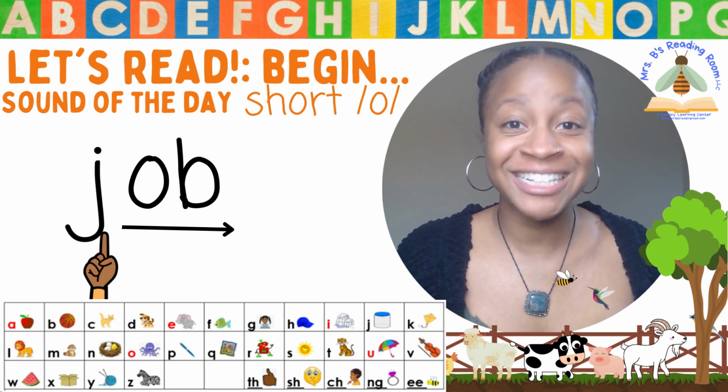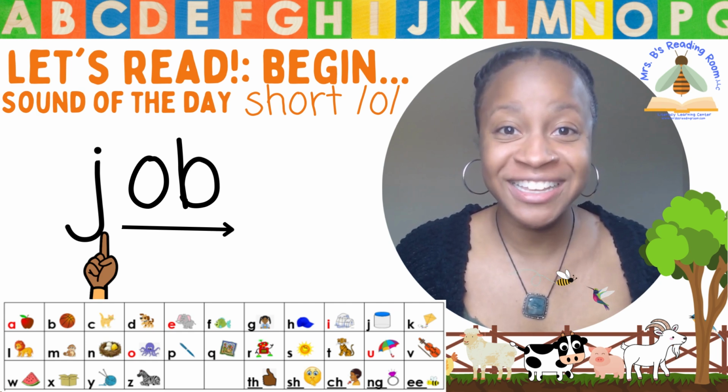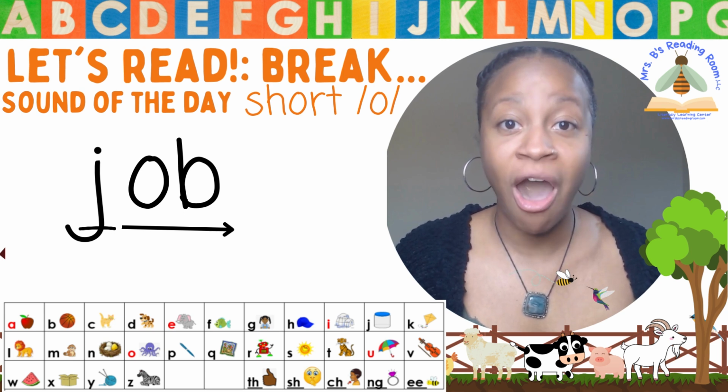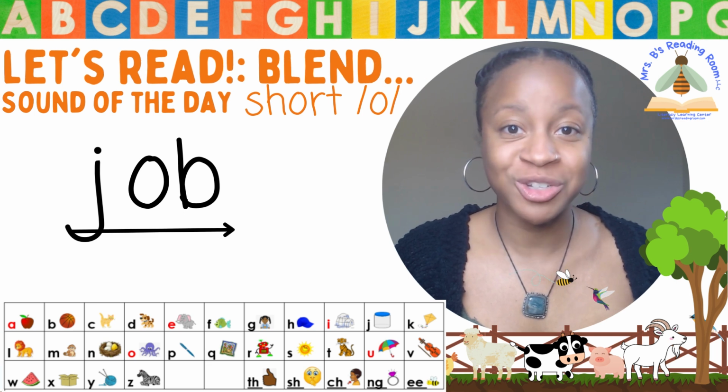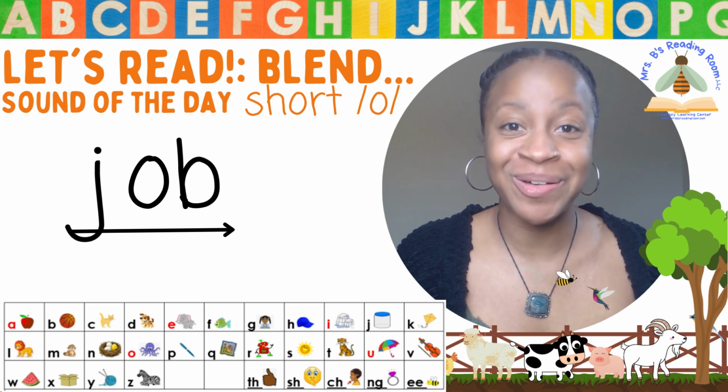The new letter is the letter J. J says j. Say j. Break it into parts and say each part of the word. J, ob. Stretch your voice and blend it together. Job. This word says job.